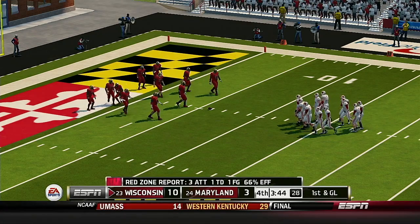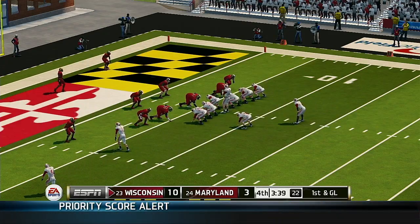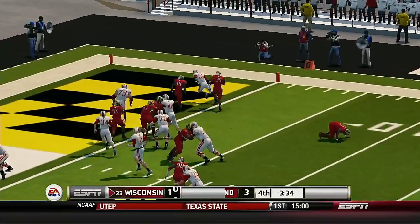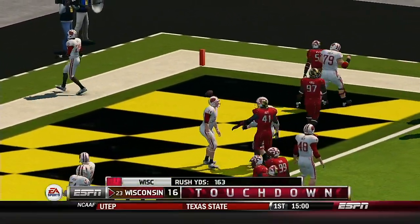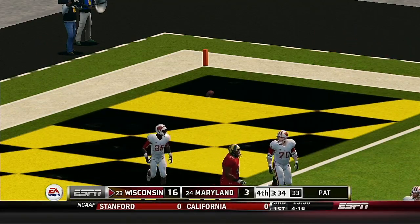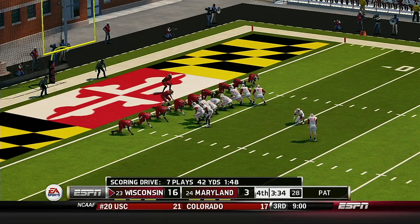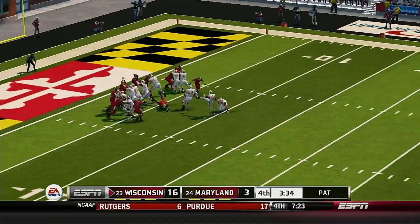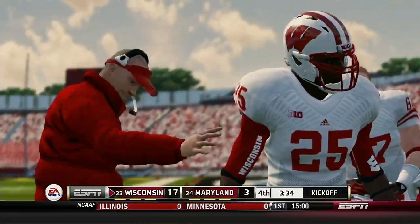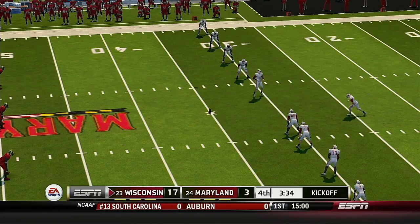It's first down, and they'll be looking for 6 points here. Wisconsin is up by a touchdown. Touchdown, Wisconsin! Converts the extra point. It was a 7-play, 46-yard drive, and it's good for 7 points. And it looks like they're ready for the kickoff.